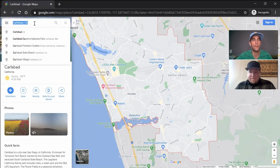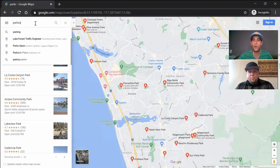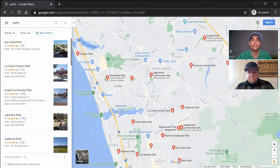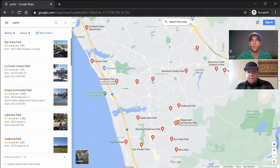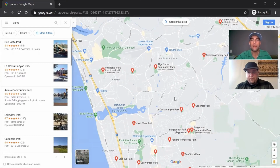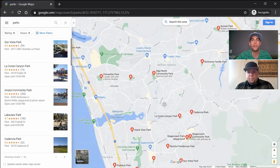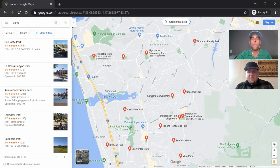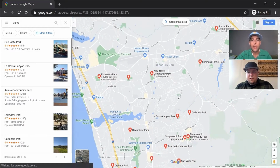And one other cool thing about Carlsbad, they do have a bunch of parks. You can see all the parks kind of throughout. We'll go around to different little neighborhoods, but they have basically four main big parks: Agua Norte, Poinsettia Park, Calavera Community Park up to the north, Stagecoach to the south. There's a bunch of these bigger parks, and then spread out through different communities. This is all Encinitas down here, but they do have a few little community parks as well. Oh, Aviara Park is also one of them. So kind of five main parks.